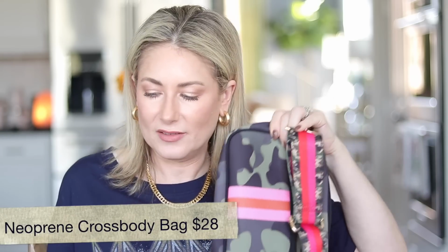All right, moving on down to accessories. Number 1, of course, was that time and true buckle loafer. Number 2, I've talked about this a lot, but since we have a lot of new people here and you guys are still loving the bag, we're gonna talk about it again. There are these neoprene crossbody bags I found at Amazon.